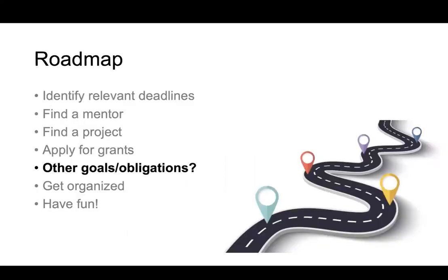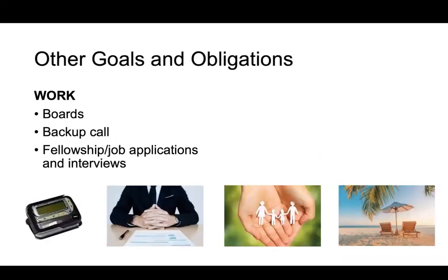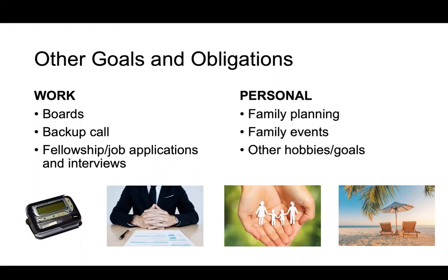Then, if you have research time, think about other goals or obligations. Are there professional goals? Do you need to do things like study for boards? Are you going to be expected to take backup call or primary call? Will you have fellowship or job applications and interviews? This might eat into research time, and you want to plan accordingly.